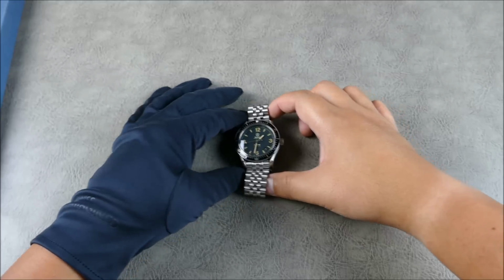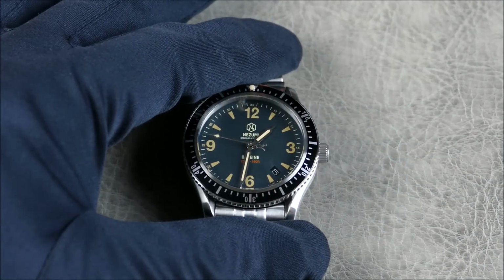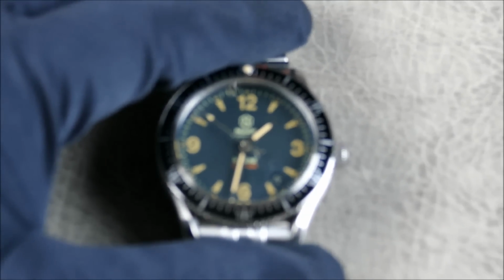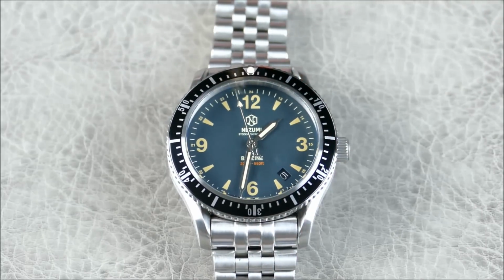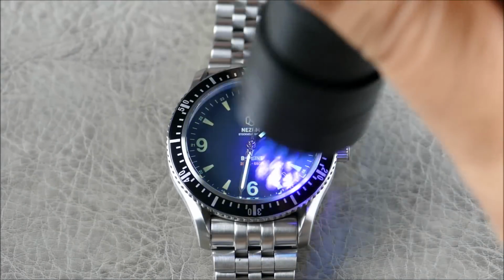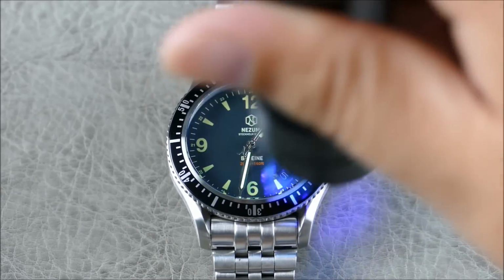Push this off. We'll zoom in without getting too close. I don't want it to get out of focus there. All right, so here we go. Let's go ahead and hit it with some black light, get it nice and charged up here.